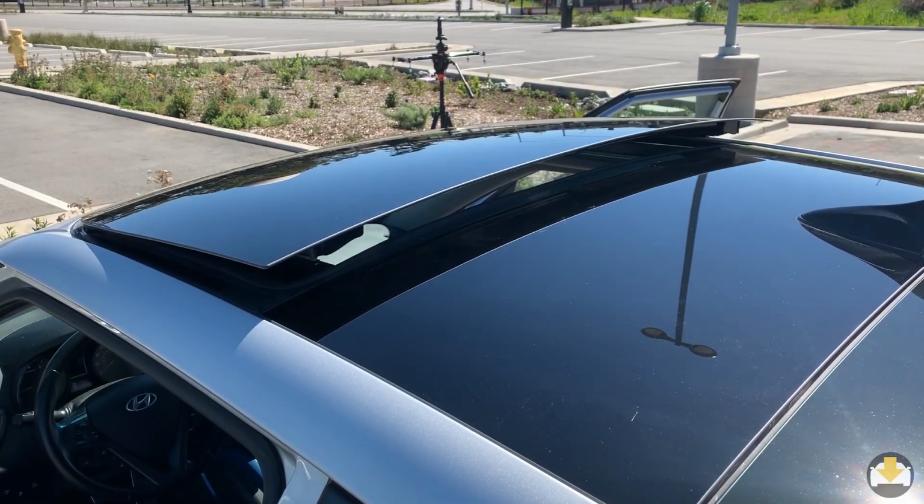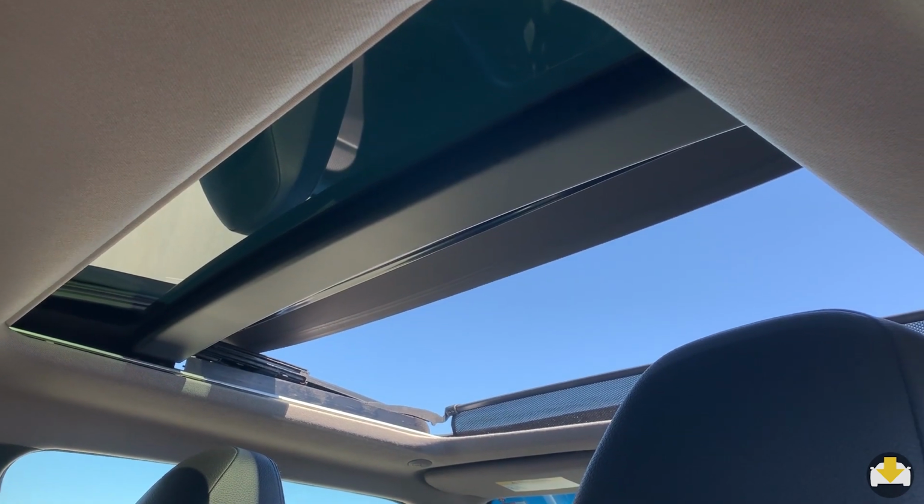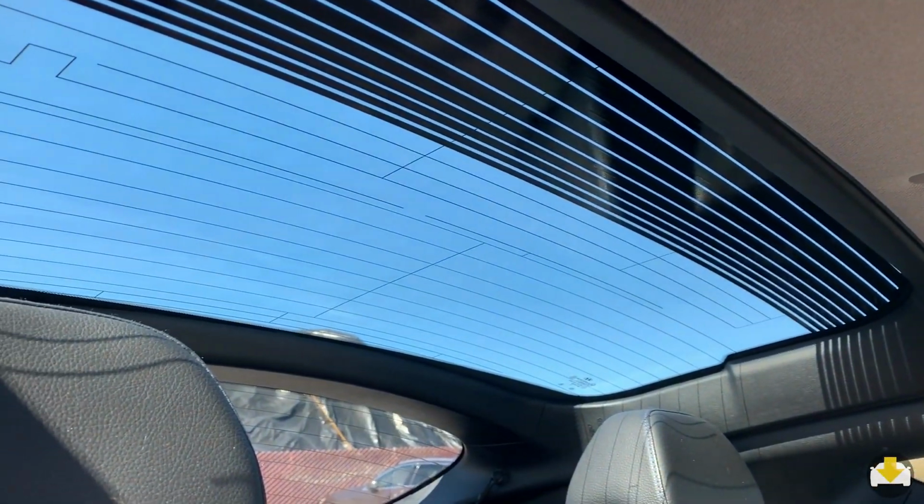The panoramic sunroof is awesome just because I'm 6'1", and to not have that exposed space above me would make it feel compact and tight and just claustrophobic, but it's amazing. So now let's get on to the performance of the sports car, and we'll start with the handling.